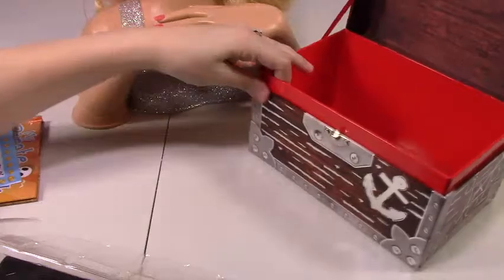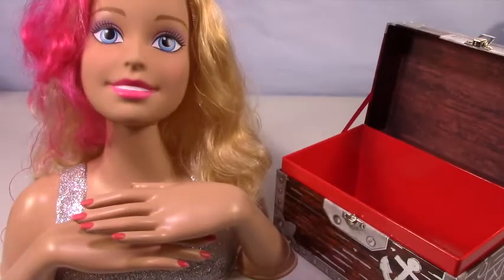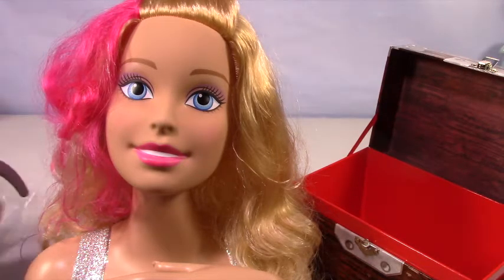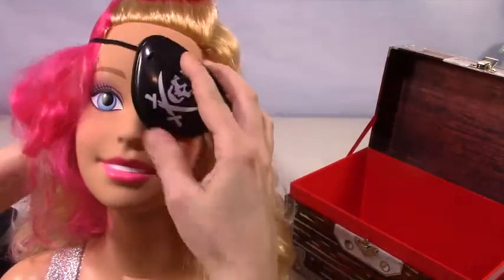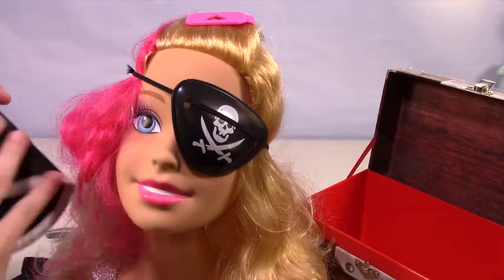Oh, let's see. Barbie, why don't you come on over and help us with our costumes? Hey there, Barbie. Hi, how are you? Barbie, you want to try on our costume material? I would love to. All right, Barbie. How about an eye patch? Oh my goodness! There you go, there's Barbie in her eye patch. She's looking fierce.